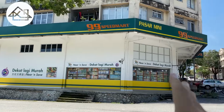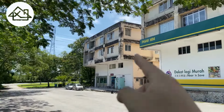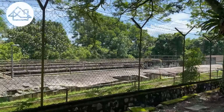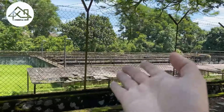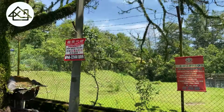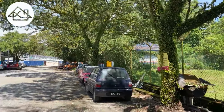So you come around down the road, right? There's a 99 Speed Mart, and also there's a laundry here, but this is the negative factor. You see this 99 Speed Mart, right opposite is a sewage tank. It's a negative factor, and that is one more negative factor, the TNB road.